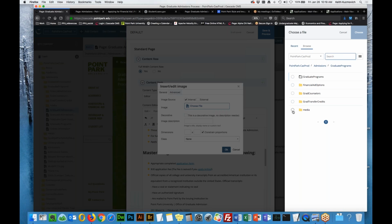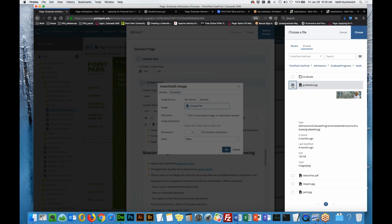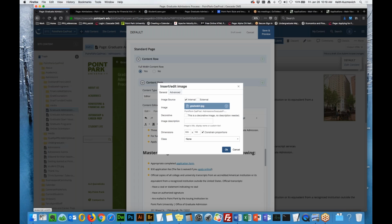I'm going to click on the circle radio button here for media. It already, as you can see, drilled down even deeper to the media folder. And I'm going to click on a couple more folders and go to, I want this image called gradweb4.jpg. So I'm going to click on that. It's going to show me this young lady, and really what I want to do is make that image the size I need it to be within the browser or within the CMS editor. So I'm going to choose that photo.